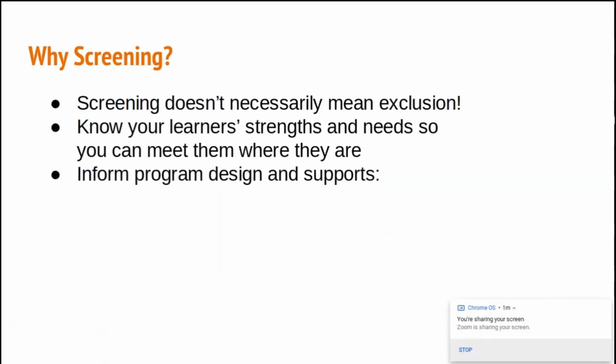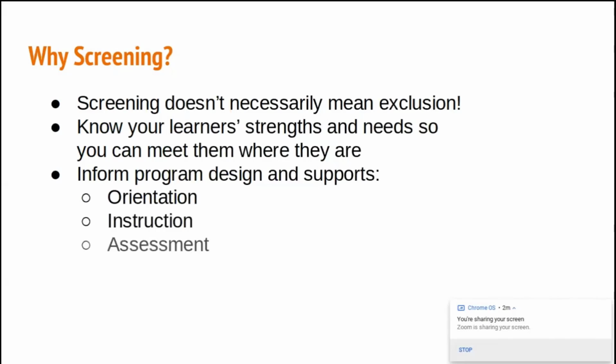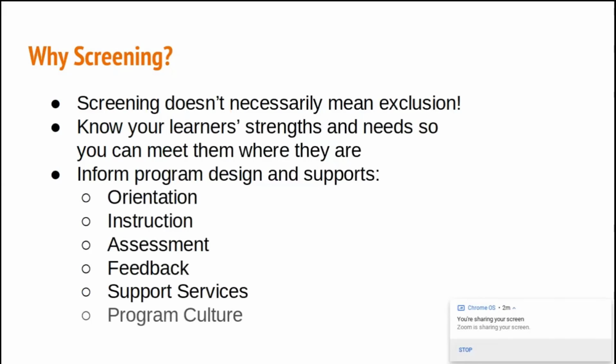And then we use the results of these screenings to inform our program design and supports in a variety of areas: in our orientation, in our instruction, our assessment and feedback, our support services, and also our program culture.